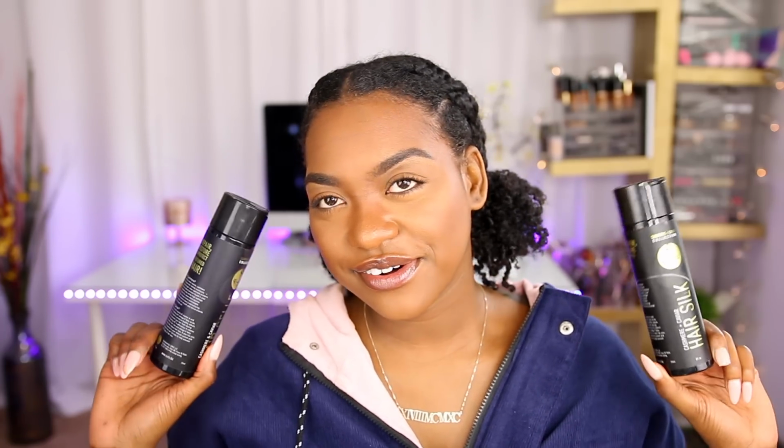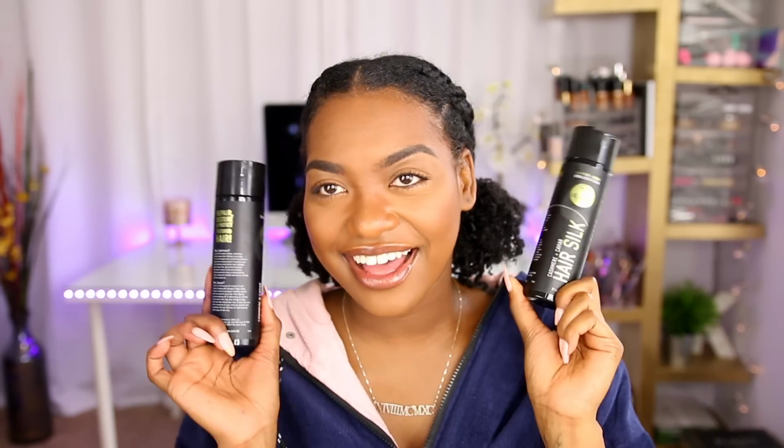So the next product I want to talk about is Curl's Cashmere Caviar line, y'all. I really wanted to love this. I did. They targeted it to type 4 hair, but first of all, this hair silk did not work for me. I reached out and let them know that this was a horrible product, and then I think they took this out of the line and added another type of leave-in to the line, which was great because this just didn't do anything for me.